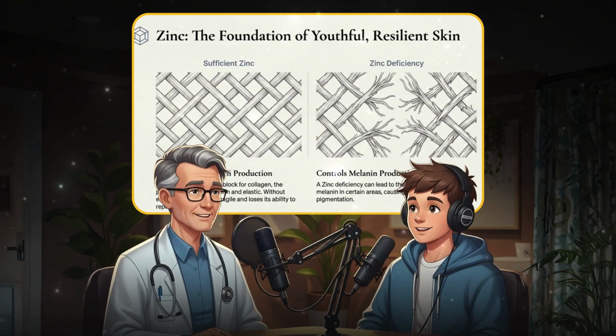That distinction, moving from focusing on quantity to focusing on bioavailability. Yeah. That is a total game changer for people over 60. But zinc can't work alone, can it? I mean, structure is one thing, but you still need the defense system and the building crew. Absolutely not. Zinc might be the foreman, but it definitely needs its coworkers. And this brings us to the next two critical minerals that really affect that internal glow: copper and magnesium.